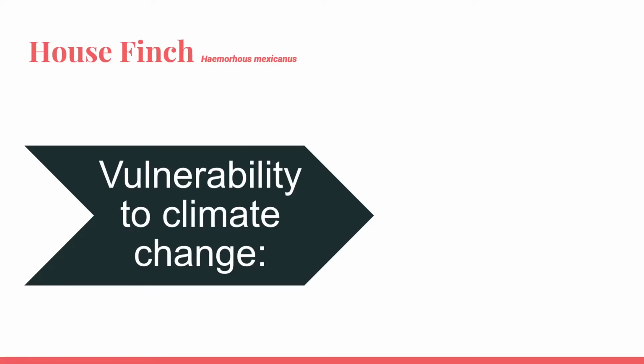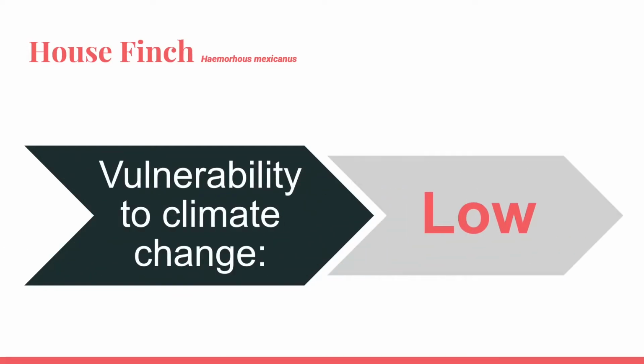In 2019, the National Audubon Society released their publication, Survival by Degrees: 389 Bird Species on the Brink, which focused on bird species' risk of extinction due to climate change. The report found that for northern Indiana, the house finch is considered to be at a low risk of extinction due to climate change.